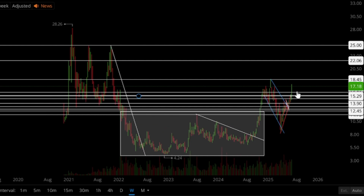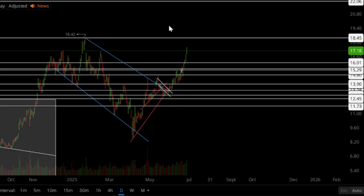So if we could break out of that, we're pretty clear to this $22 resistance and then this 25. And we've really seen that buyer pressure start to bleed in here. Volume increasing. We see kind of an ascending profile on the volume finally increasing as we make that big move up. Looking really good on the daily here, guys.